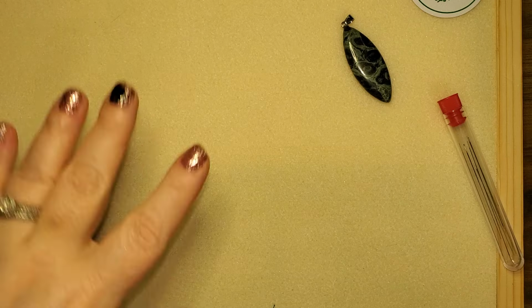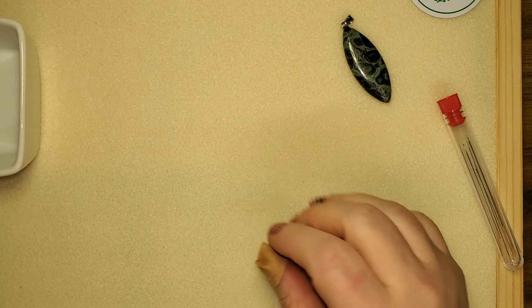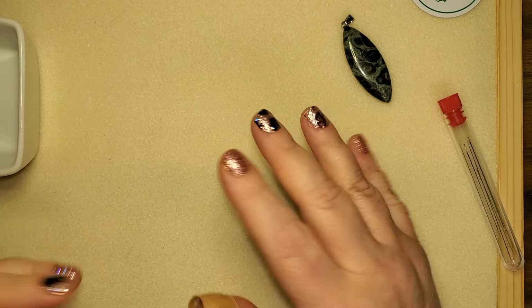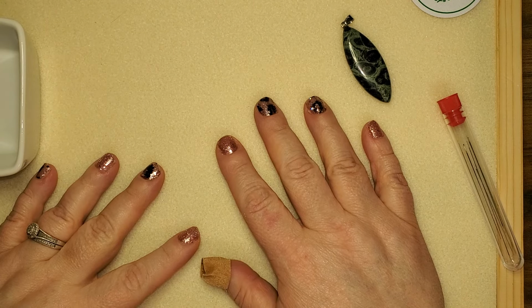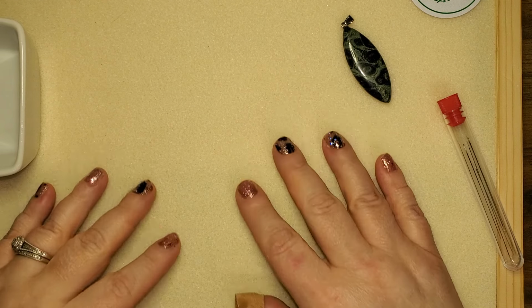Guys, I'm a green girl. My birthday is in May, so my birthstone is emerald, and my name is Colleen, which is from the Irish Isle, if you will. And what do we know about Ireland? Irish people like green, and there's a lot of green out there. And there are other green things that I love, so this is perfect for me.